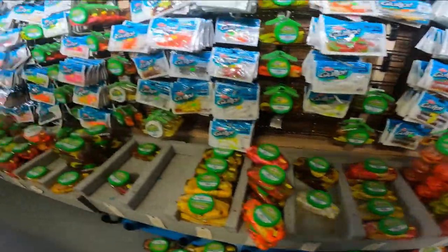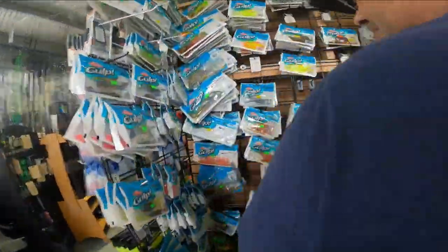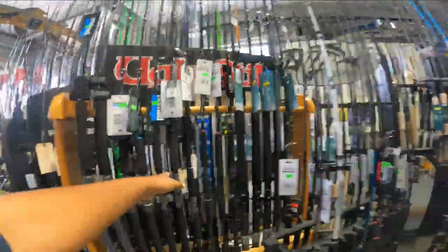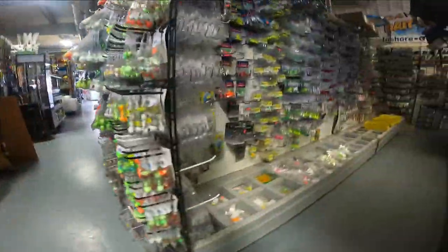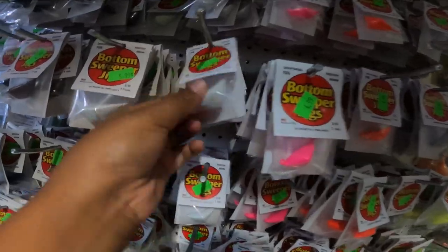Shrimp, shrimp, shrimp. That's taking everything. Chartreuse neon right there. Guys, look at this. Nomad Design. ODM, OTI jig heads. 1.5 ounce shad. Bottom sweeper jigs.